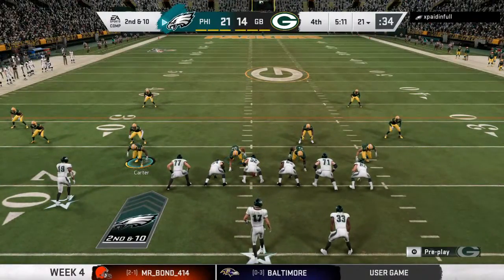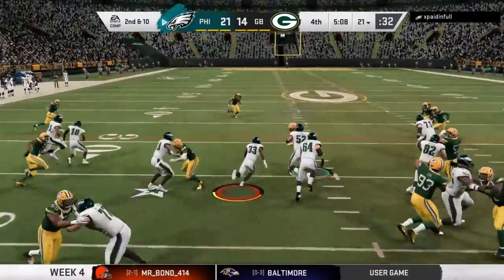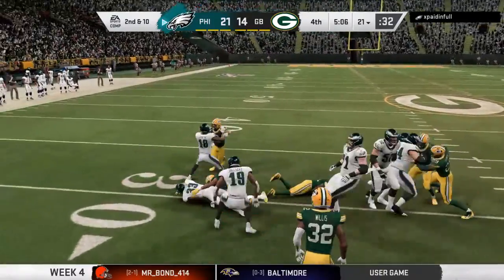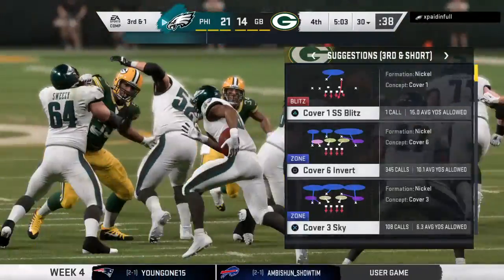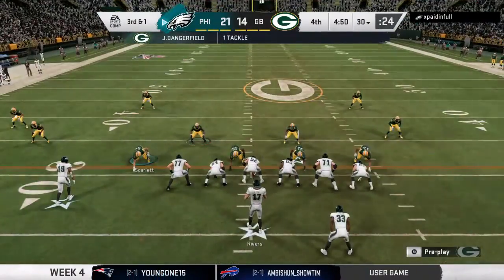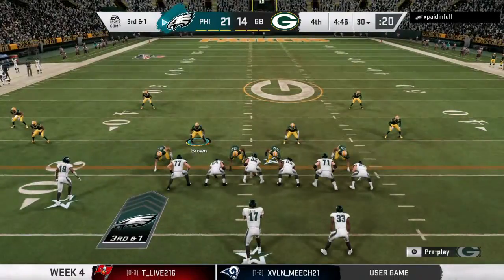Rivers incomplete on 1st down. Here's 2nd and 10. Running from the gun, Johnson. Pretty good running there, 9 yards. Sets up a 3rd and 1. The Eagles on 3rd down, 3 for 7 so far in this game. They need just a yard here.